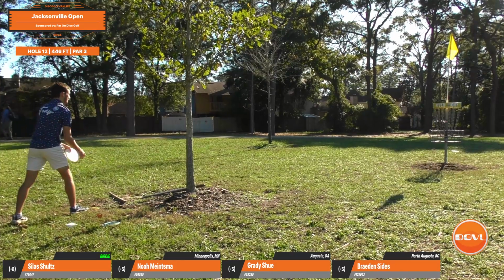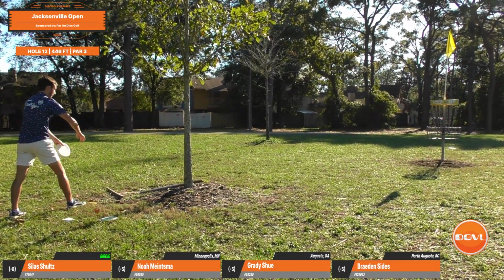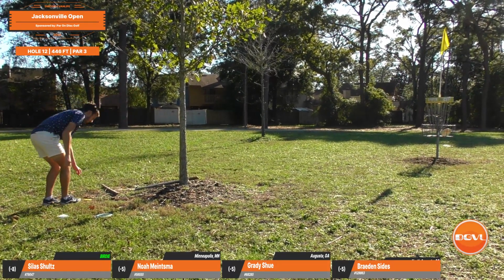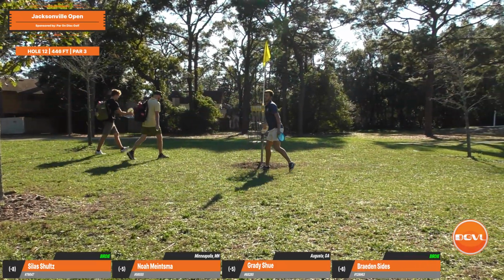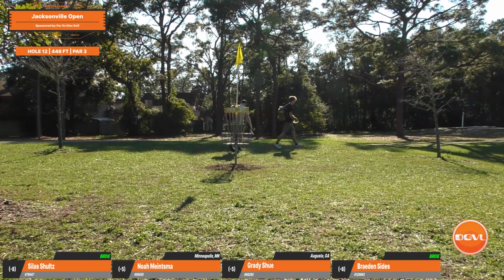Braeden taking the CTP here. See if he can cash in the birdie. There he goes. Solid putt from Braeden. Hopefully building that confidence back in that putting game today. Yeah, back 12 feels like a whole new round, honestly.